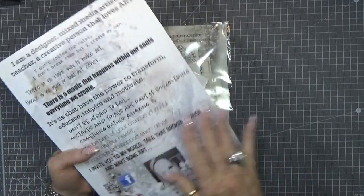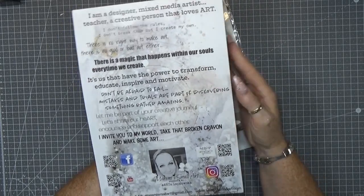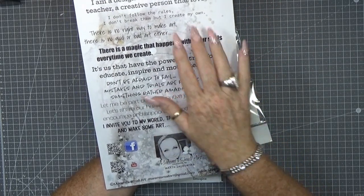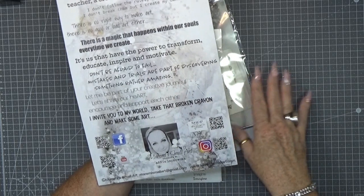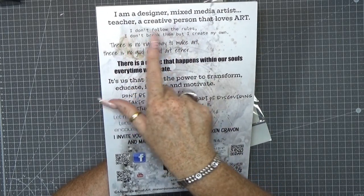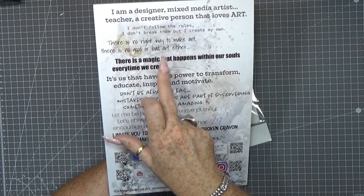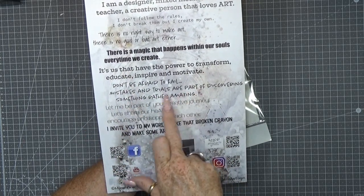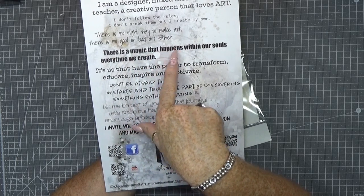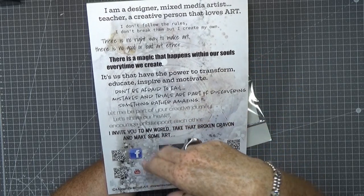Alright, so now I saw her video, and the idea of that is really amazing. What she did in the video is she was telling that the background of this piece, well, the other pieces too, she specially made all words, all lines in different letters, in different shapes. So you can still use all these words. I saw that she did that. That say there is a magic that happens within our souls every time we create. So you can cut this out and still can use it.